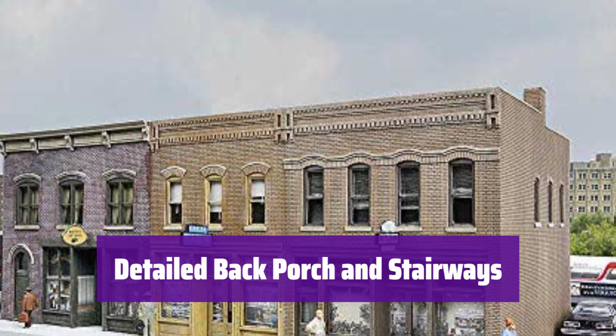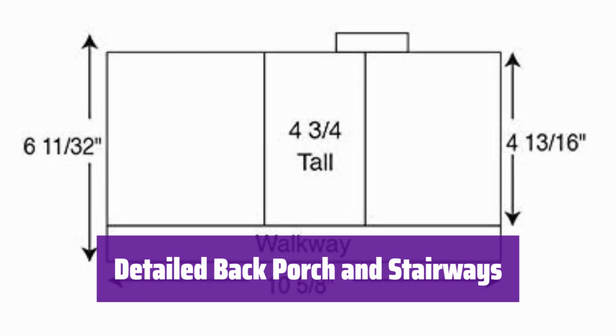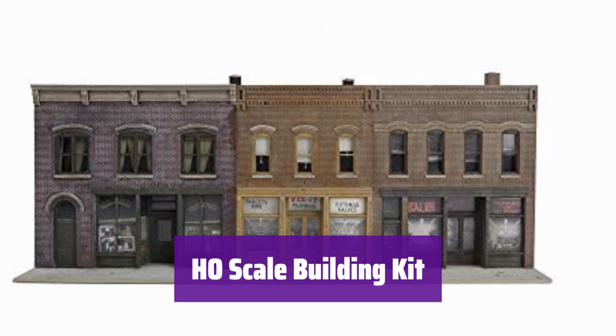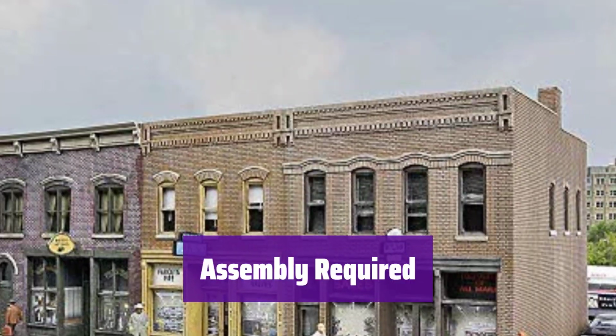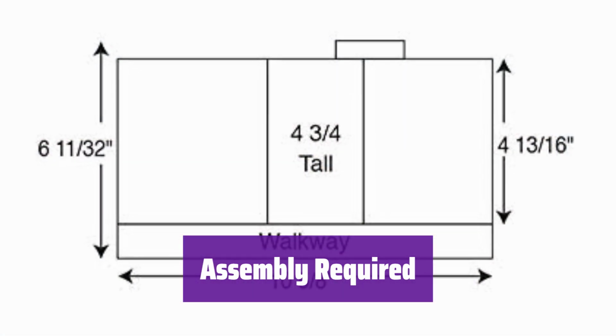The kit includes a separate back porch, stairways, and downspouts. These add depth and visual interest to your creation. This is a fantastic HO scale building kit that's easy to assemble, even for beginners. Bring your model railroad to life. It's a kit that requires assembly, so you can enjoy the process of building your own unique merchant row.